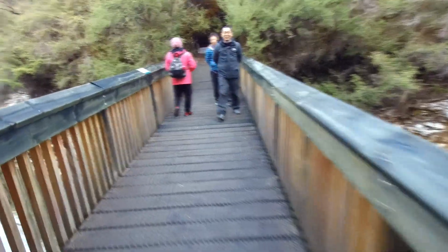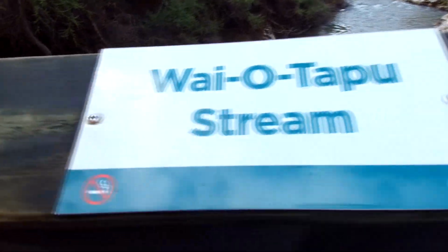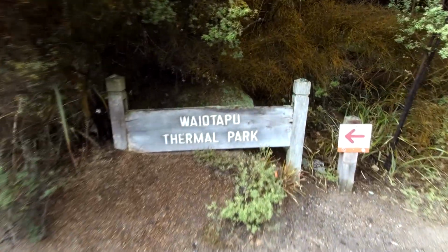Anyway, moving along down the walkway, finally into the Wai-o-tapu Geothermal Area Park. I have never been to a geothermal park before until now. This is the first one. Well, it's important that you read the safety signs.